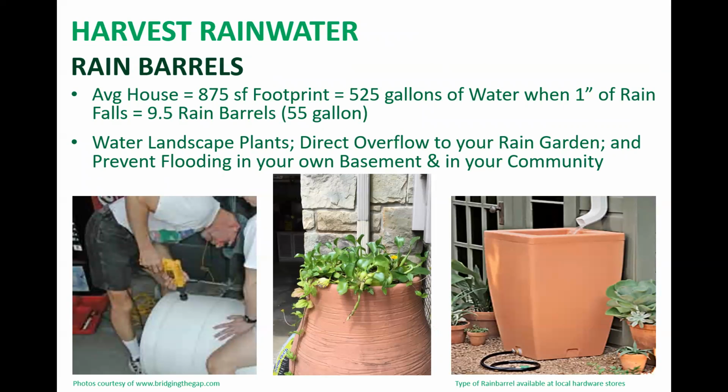Let's start with rain barrels. Each 1 inch of rain per 1,000 square feet of roof area sheds over 600 gallons of water. The idea of the rain barrel is to capture a portion of this and save it for use in our yard. This provides savings in many ways.